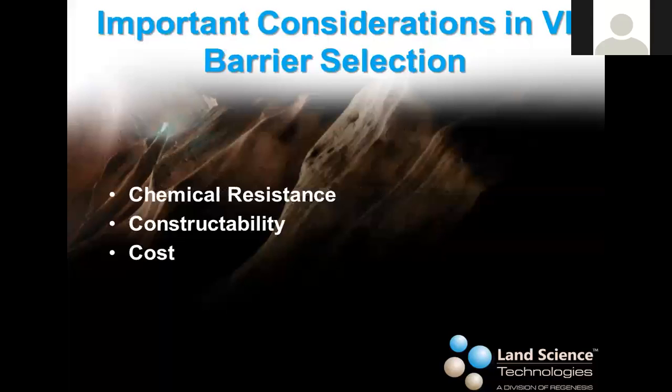We don't want something that's going to be susceptible to construction damage. So all those things to consider with constructability. Cost-wise, it's got to be cost-effective enough to not be prohibitive against the project. Also, warranty is important, making sure it's going to be warranted for VOCs and vapor and not just for moisture. Also, quality control, making sure that we are able to verify the integrity of the system.